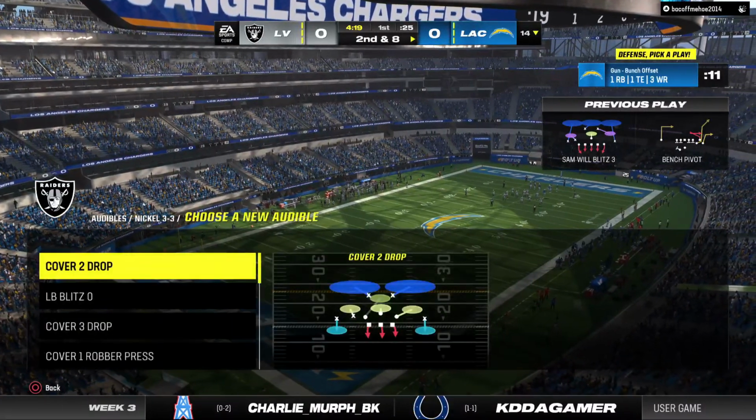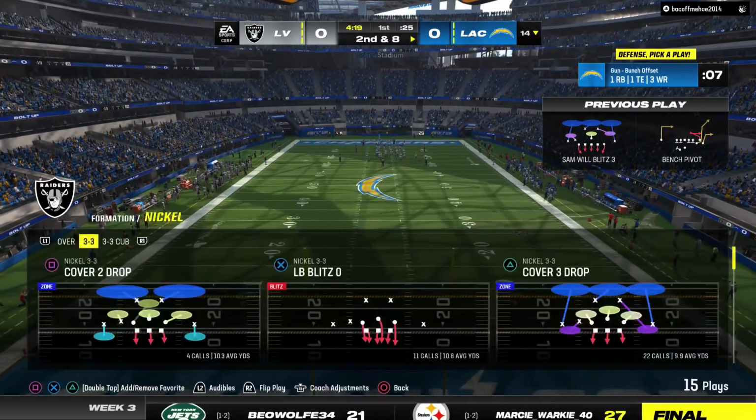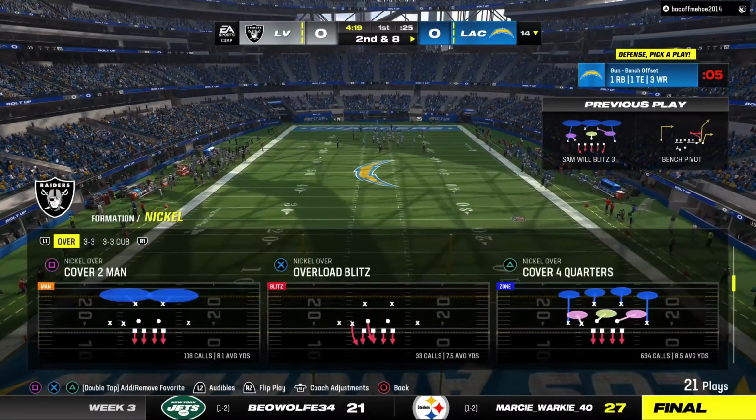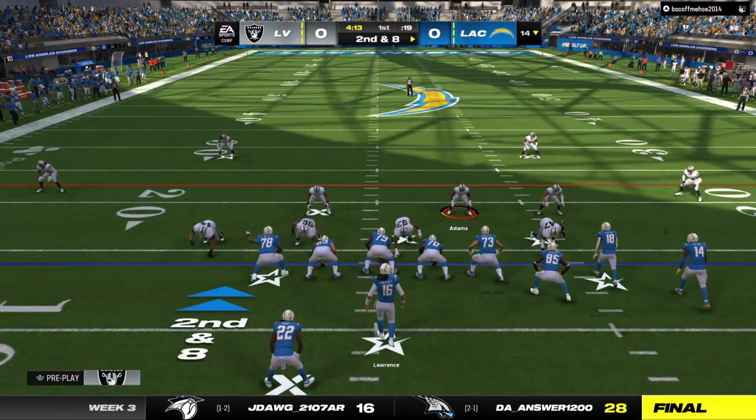Because when you're able to do that and you don't give up big chunks of yardage after the catch, now you put the offense in a position where every series they have to work hard to pick up first downs, and you tend to stall them out when you do that. 2nd down and 8.